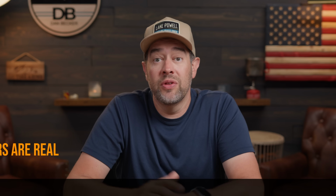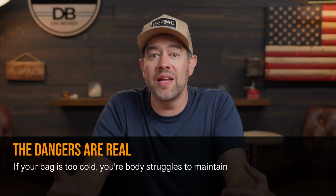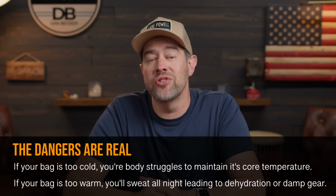Some assume that their summer bag will work in shoulder seasons, or overestimate how much cold they can handle. Other people buy oversized bags for comfort but lose heat because of the extra space inside. The dangers are real. If your bag's too cold, your body struggles to maintain its core temperature. On the flip side, with a bag that's too warm, you'll sweat all night, leading to dehydration or damp gear.